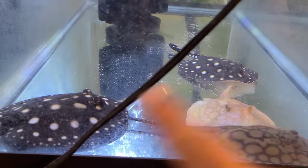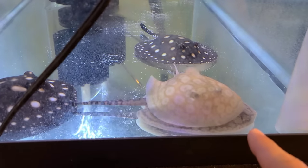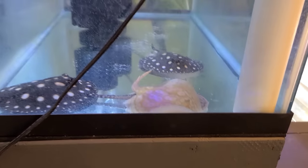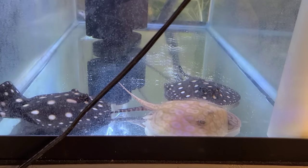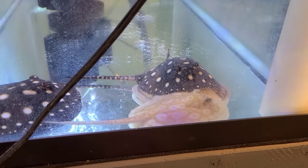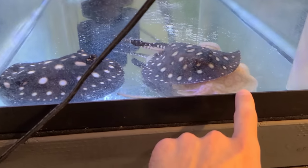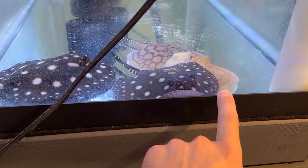A couple of these I'm still willing to sell if anybody's interested. I got a couple females here, and this male. I'm willing to sell them for the right price. So if anyone's interested, let me know. But I just wanted to show that she's been doing great with the other pups since I added her.